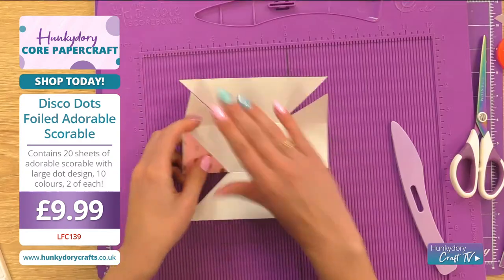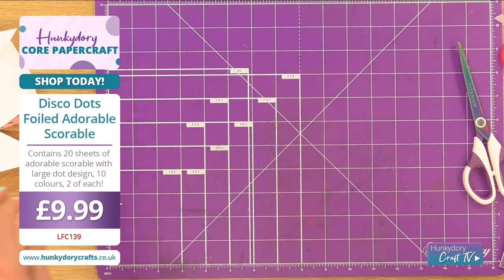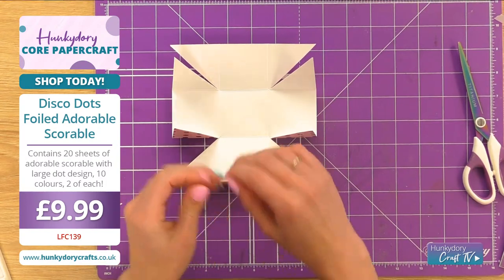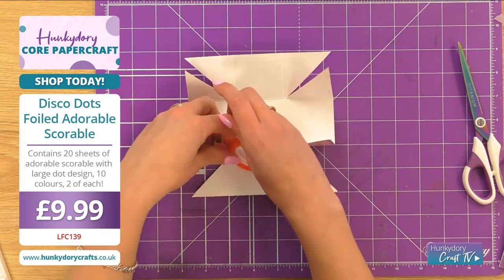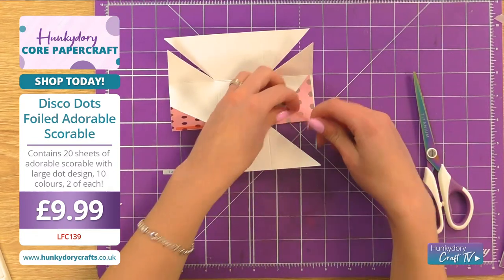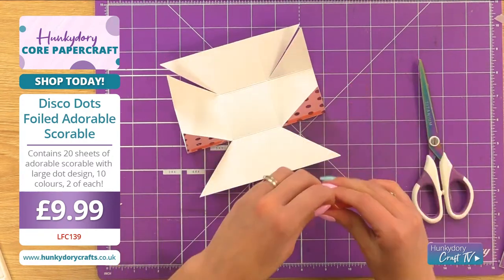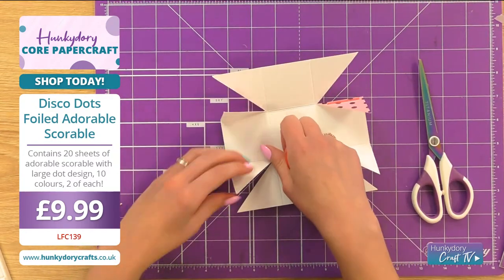Okay, so what I want to do is move my scoreboard out of the way because I don't need it. I will just keep the tool handy in case I need to do any little bits of burnishing. And then I'm going to take my absolute trusty favourite today, our high-tack tape, and put a tiny little piece on each of the bottom of these triangles. We don't want to go too high up because we're going to trim it off anyway, and we don't want a sticky mess with our scissors, because those blades will absolutely go to town on it. So we'll cut that there, and then we know that's going to be hidden by our basket. Yeah, absolutely.